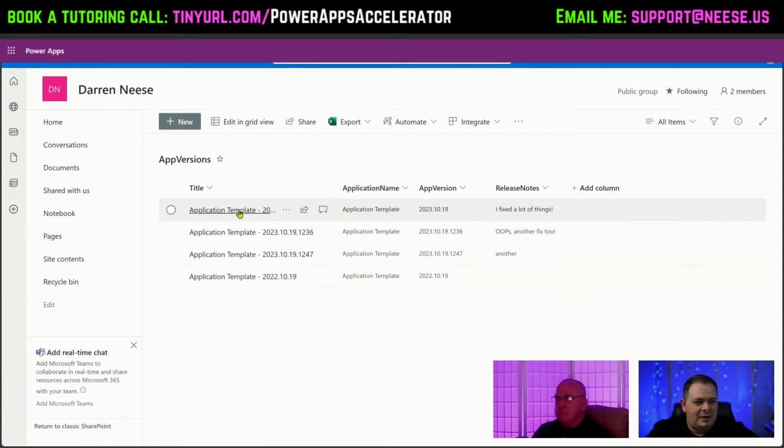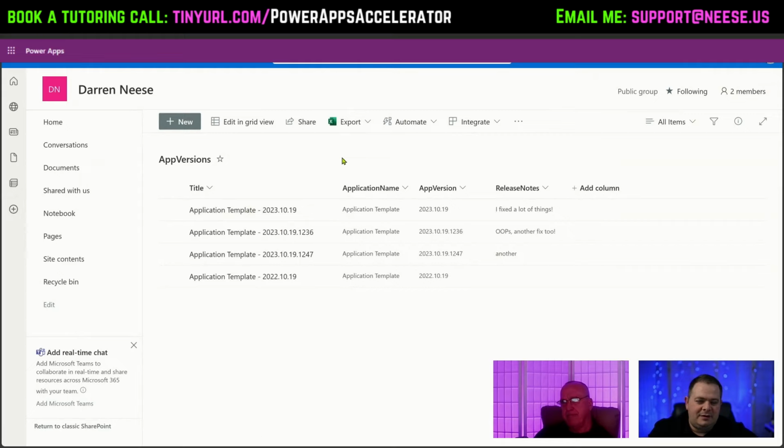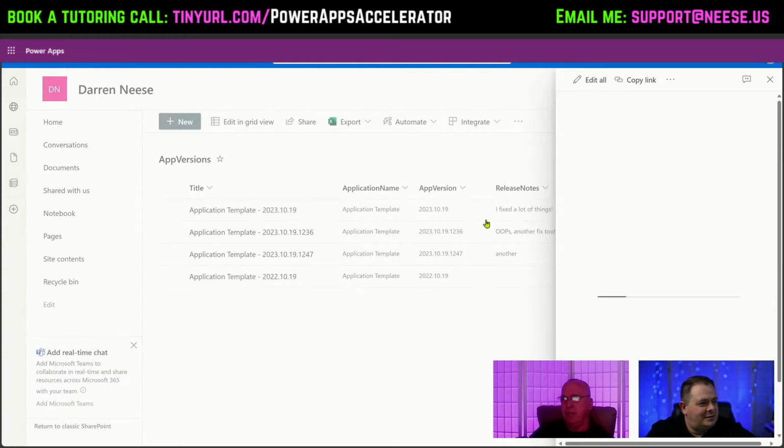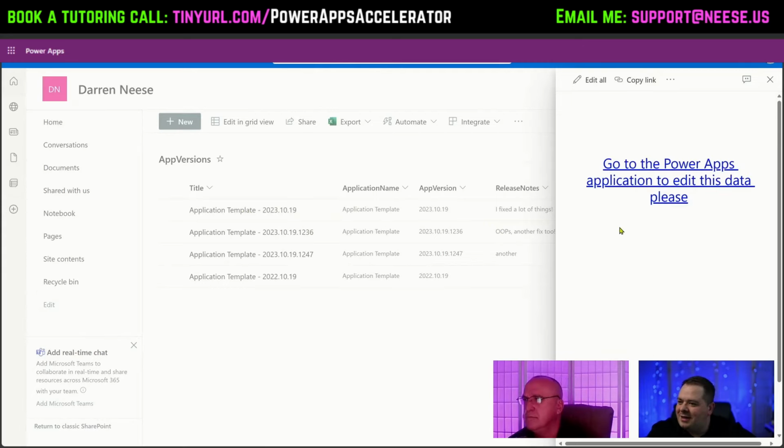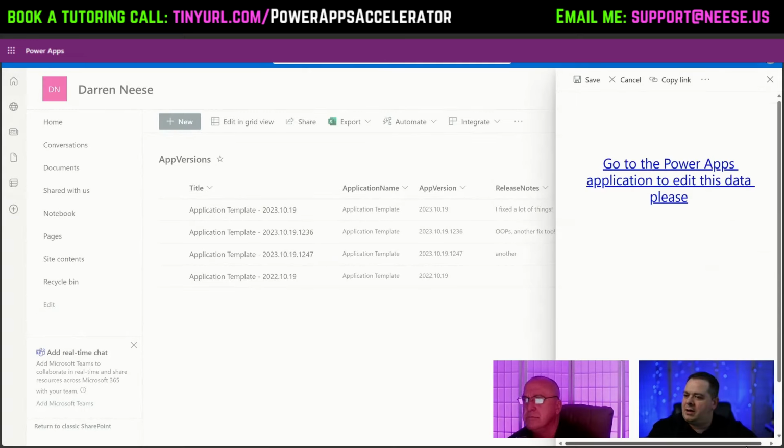Okay. But if I were to click on this, see, it's got the old edit form there, right? But if I just keep doing this, I'll hit refresh on the browser here. And I'll click on this link. Oh, look at this. Fetching your app, starting your app, connecting. Oh, look at that. They can't edit it now, can they? What if instead of hitting this, I say new? Oh, go to the Power Apps. Oh, I guess I should probably do that.